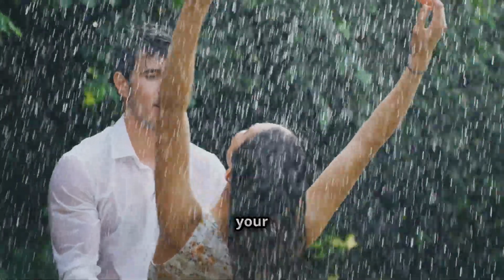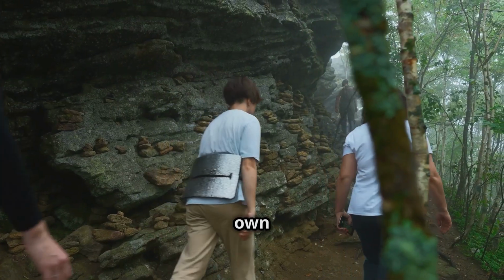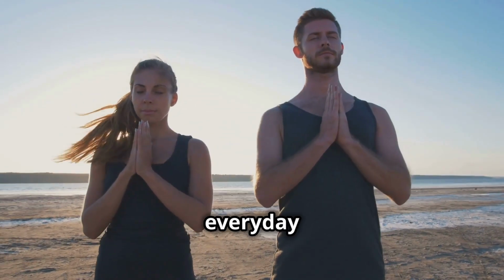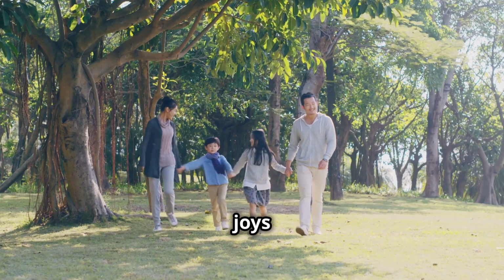Don't let a little rain dampen your spirits. Embrace the unexpected, seek out the hidden gems, and create your own adventure. Koh Samui is a place where you can truly disconnect from the everyday and reconnect with yourself, with nature, and with the simple joys of life.